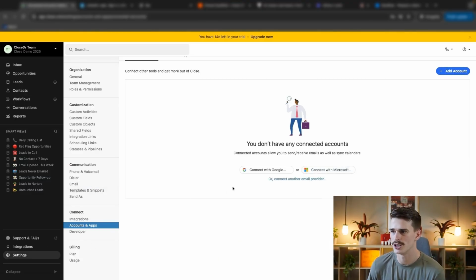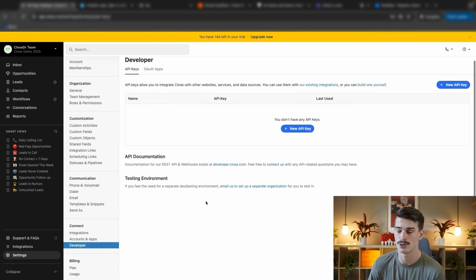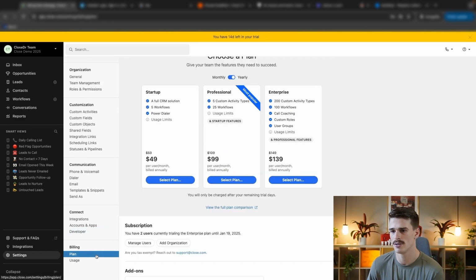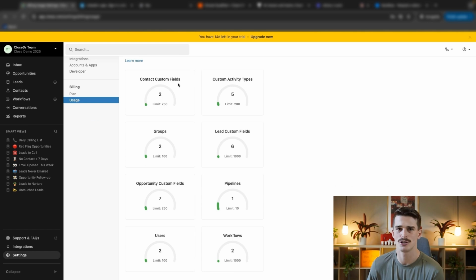Accounts and apps, if I had my Gmail connected here, you would see that. Developer, this is where you create API keys. So when you go to set up Zaps for Close CRM, you'll need an API key. You'll create it here. Plan, we talked about the plans I recommend, and usage. This shows you how you correlate from your plan to where you're at and actually using the accounts.